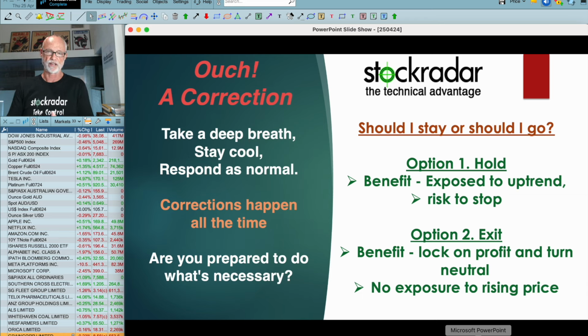So I'm just going to go through a rough idea of how I approach it. Firstly, I take a deep breath, I stay cool, and I respond as normal. I don't panic, I don't get anxious, I just let things happen, and I try and keep my emotional state fairly neutral. Corrections happen all the time. You can see them on the charts. They happen all the time, as rallies do. We don't like corrections because corrections can go back a long way, and we just don't know how far back, and that's a bit of the worry. But they happen all the time, and for the most part, they're minor. But are you prepared to do what is necessary in a market that corrects?